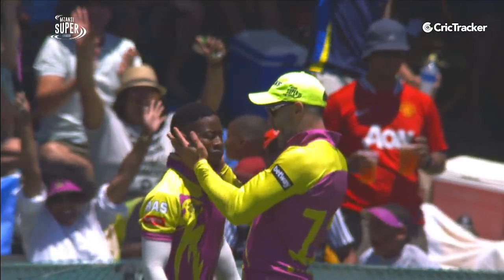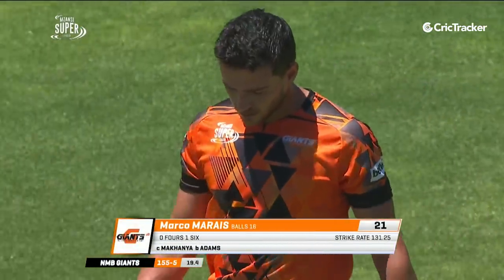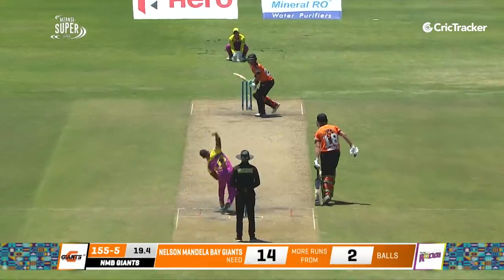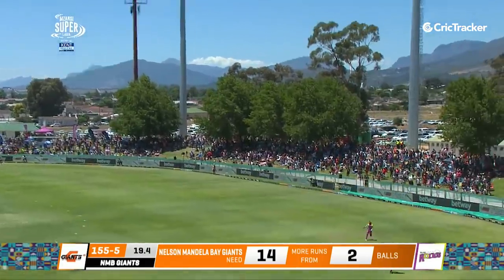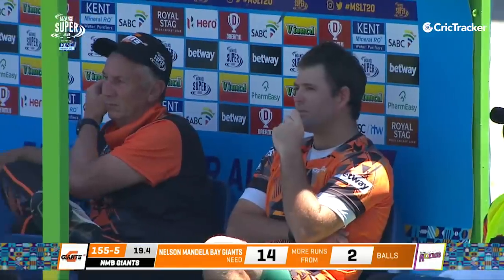Here's the captain. He's taken a few blows. He's gone for 21. It's 155 for 5. Fristo Adams, ball or no ball. Is that in the air? Umpires, what is that? It's held in the deep. Faf du Plessis takes the catch.